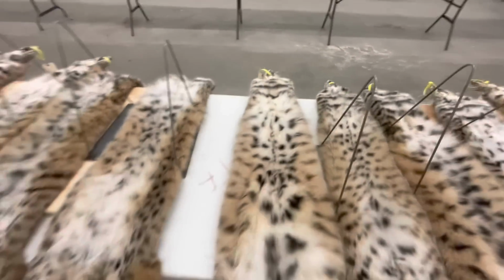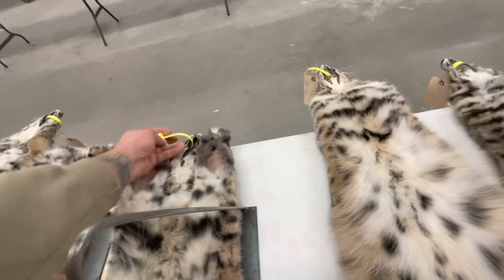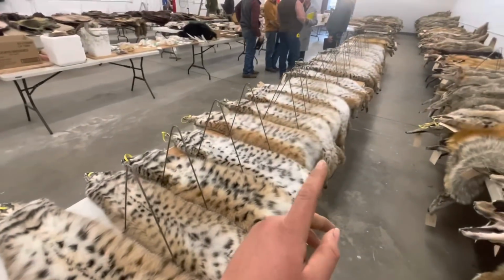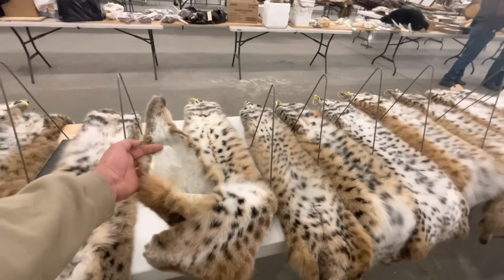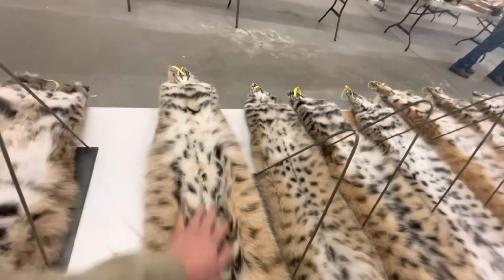No, these ones here. Yeah, so from here that way are all that guy's cats. The one who had the Toplat cat last year. The gorgeous cats. They're all out of Washington.